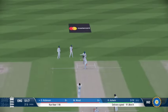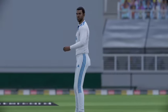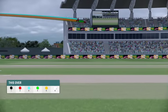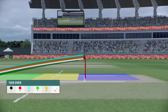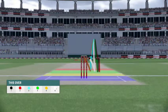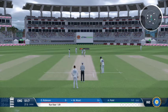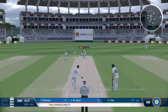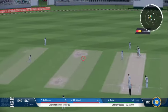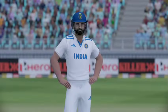Beaten on the drive. The bowling's too good, though. Great line and length. Beats the edge. Well, that was another good over. You can see the frustration growing on the batters. Good piece of fielding to stop some runs.